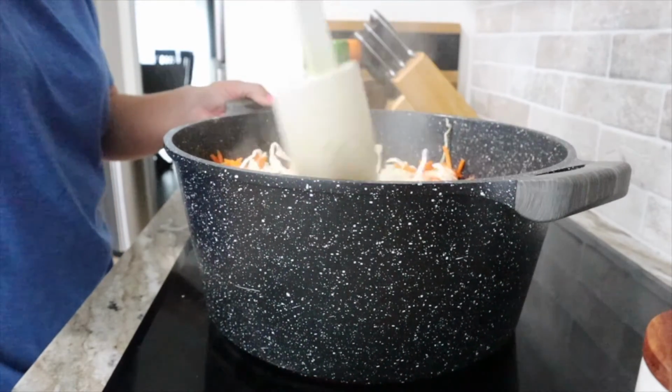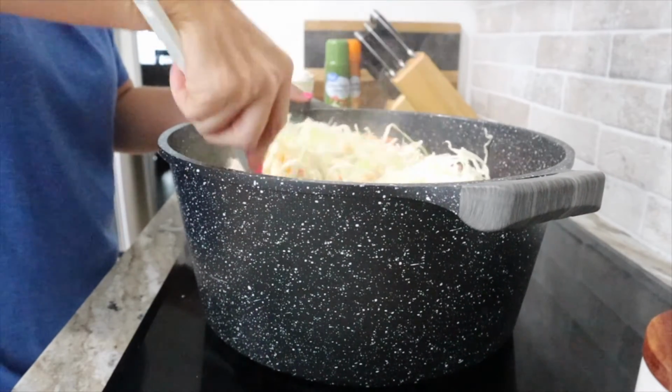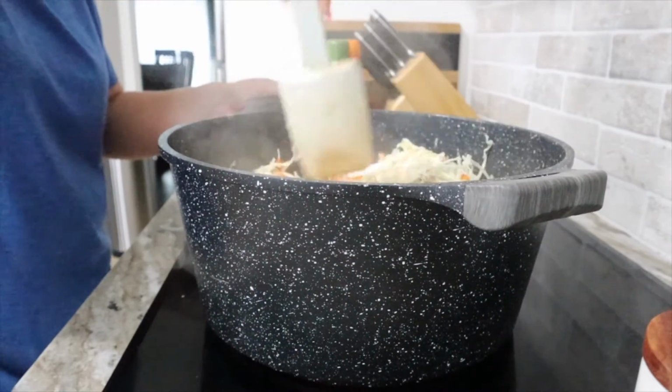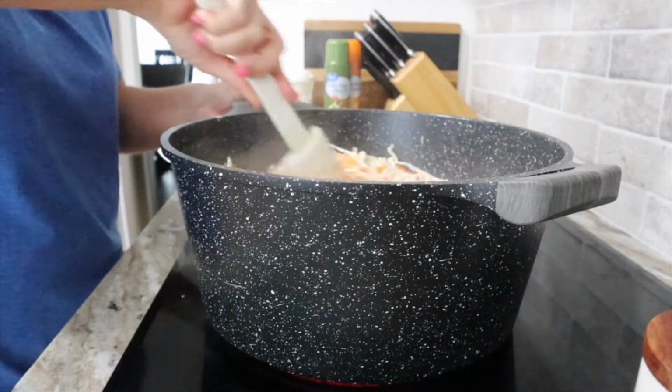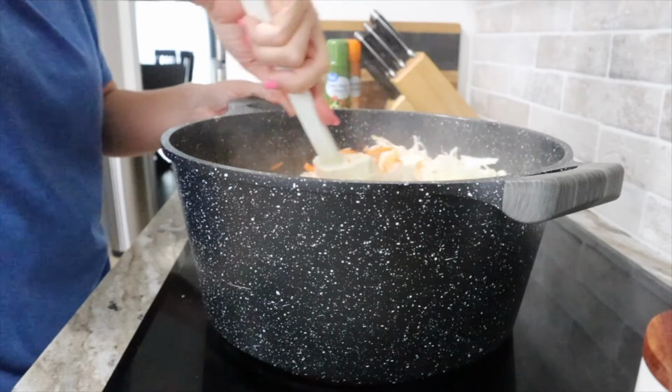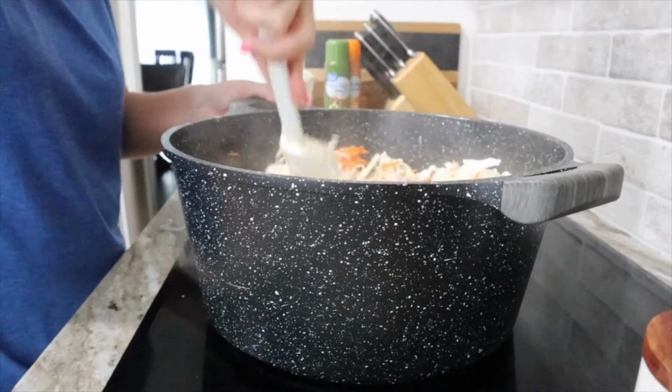I did season the turkey. And yeah, that's pretty much all there is to this. I'm going to mix it up really well and let it cook down until the cabbage is tender, about 4 or 5 minutes or so, and it'll be done. This is such an easy low point recipe to make.